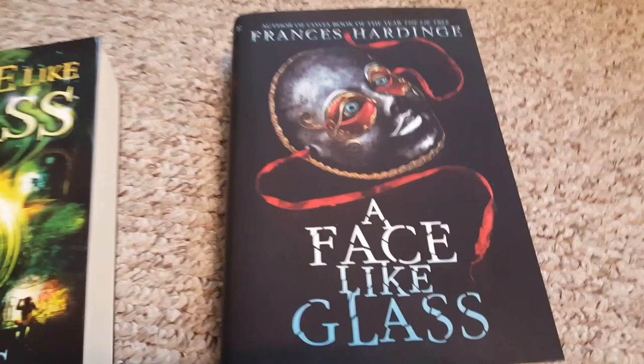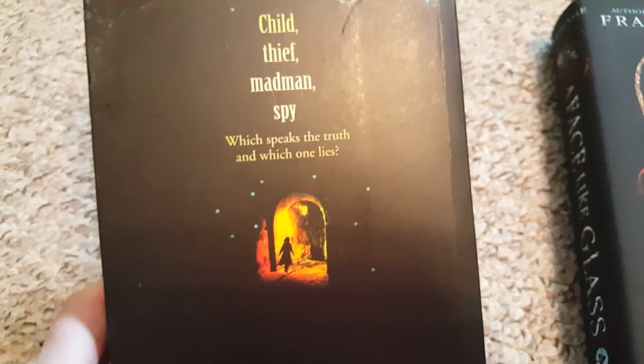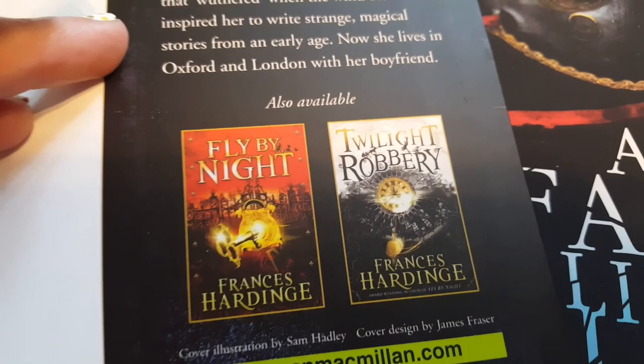So, oh, I guess I'll show you the back of this before we move on. Child, thief, madman, spy, which speaks the truth and which one lies? Doesn't it look so good? Oh, you can see some of her other covers, Twilight Robbery and Fly By Night there.